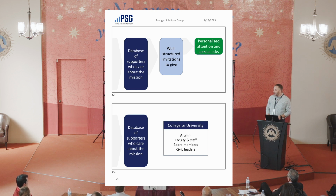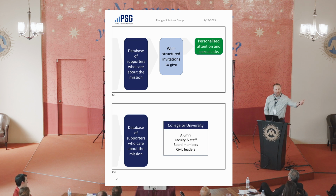In order to explain how it works, this is how fundraising works, okay? Anybody who raises their phone to take a picture of this, I'm going to judge you right now. This is how fundraising works. On your left, you have a database of supporters who care about your mission, okay? And then you have well-structured invitations to give, which is, for many of you, your annual appeal, okay? And then you have personalized asks, like your capital campaign, your special stuff. It's not any more complicated than this. You have people who care about what you do. You have regular invitations for them to give, and then you give some people a little extra love and attention.